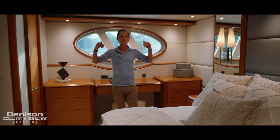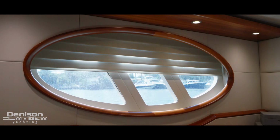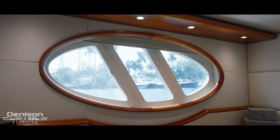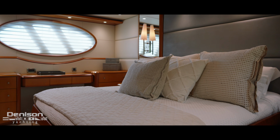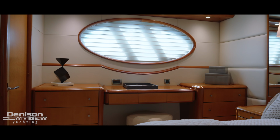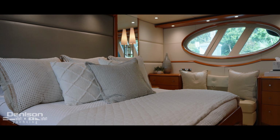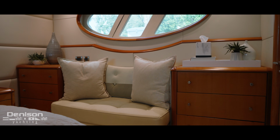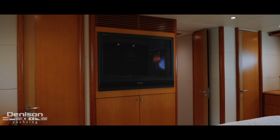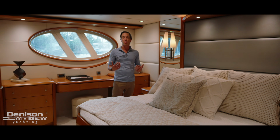These windows behind me for a 2008, pretty awesome to find. Get great views from the outside. Got a huge bed. We've got a little vanity, makeup station, and then across adjacent, you've got a little seating area, get ready, some chest of drawers. Got everything you'd expect to find if you were gonna stay aboard for an extended period of time.